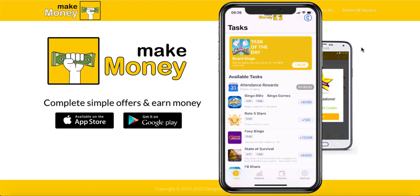So I'm going to go through the app, I'll look at what kind of payouts you can get, and then I'll give you my view and let you know whether I think this is worth your time and whether this is really a money-making opportunity online.